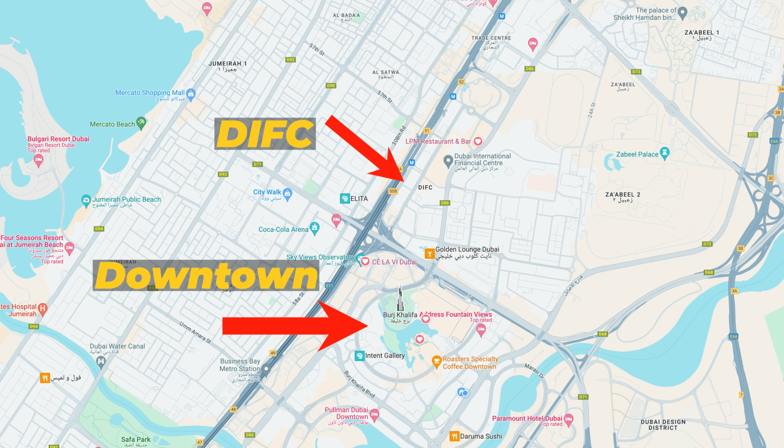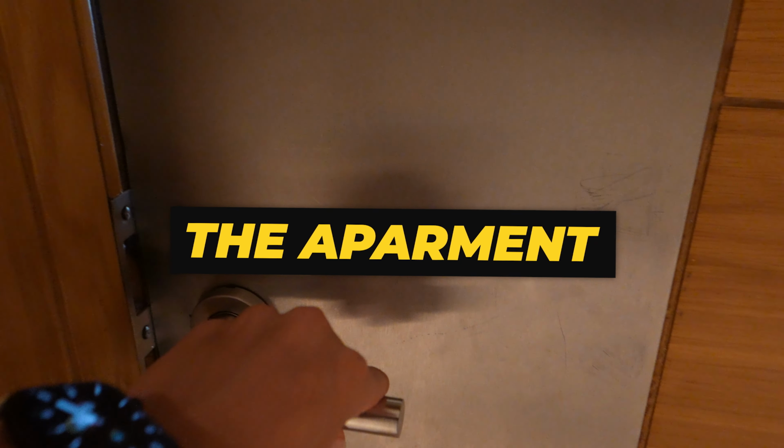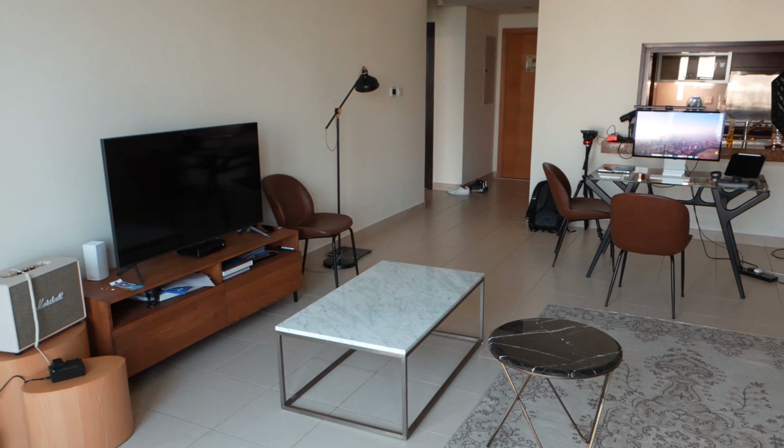And it's also because most of the offices of big companies are in the area right next to downtown in DIFC. So this is where a lot of people go to work, and then they just come back to downtown to essentially live. That's also why you don't necessarily see as many crowds around the streets as you might expect. Okay, let's move into the actual apartment itself, shall we?